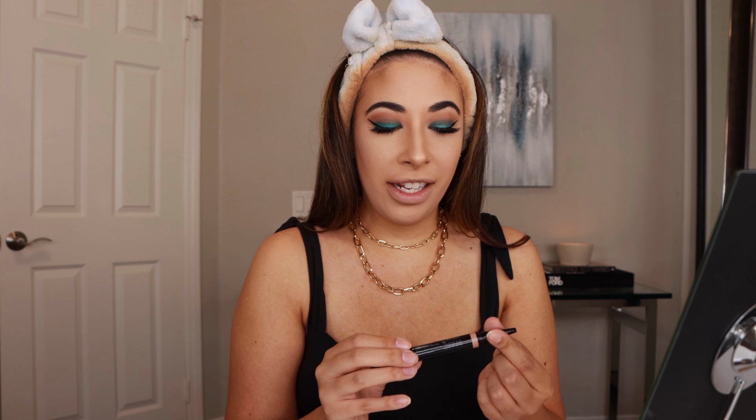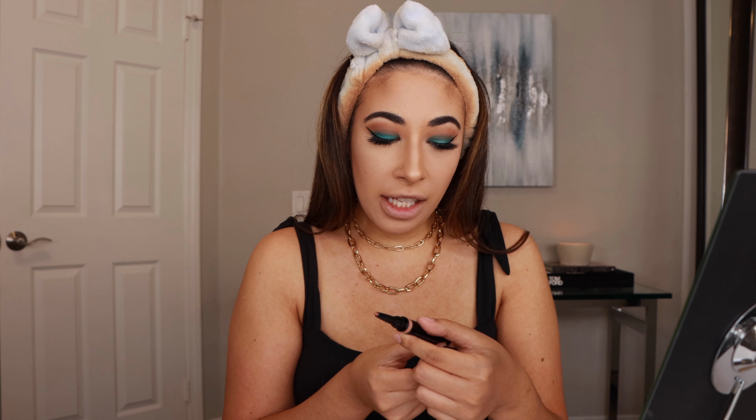Right off the bat, I don't really like it. Let's see. It's not sticky, it's not greasy, so that's a good thing. It's okay. But let's move on to the more important side. That is the lip liner. And this is in the shade number 2 beige.